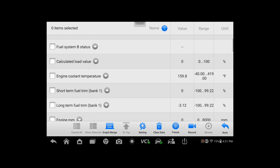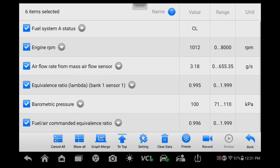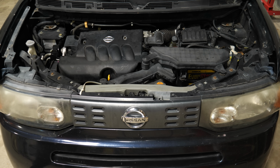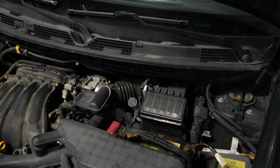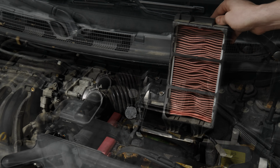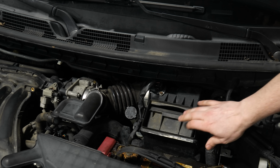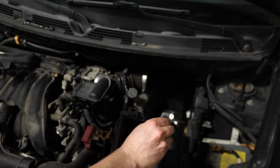This is just some of the data the engine computer is collecting, but I want to call out this: airflow rate from mass airflow sensor. Remember that the cylinders are being fed air from the intake manifold, and if we follow that back, we'll find that a hose connects it to the air filter housing. Combustion air is passed through a filter to make sure the engine doesn't ingest things like dust or sand, which could damage it. But between the filter housing and the throttle is the mass airflow sensor.